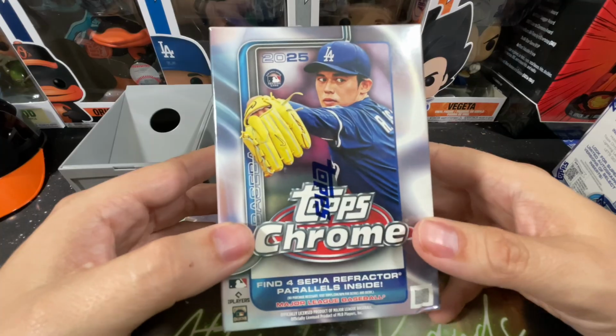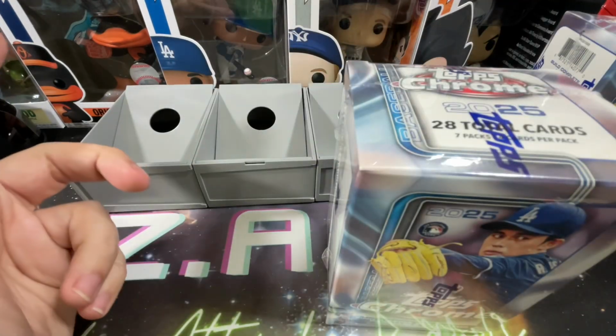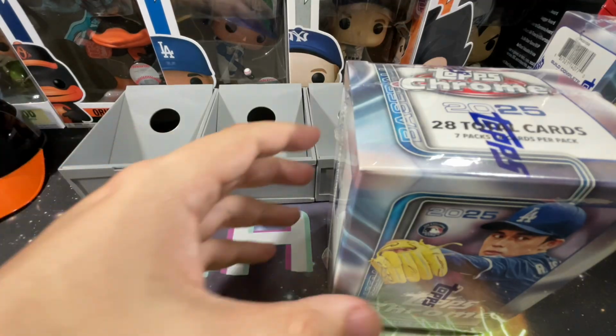But what the heck? Might as well open some. Got two, $40 each, and let's see if they're worth the $40 price tag.